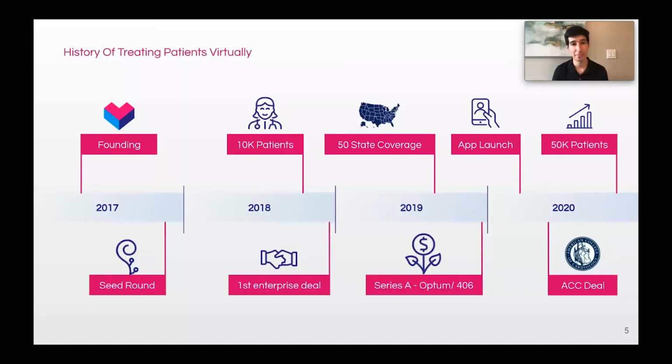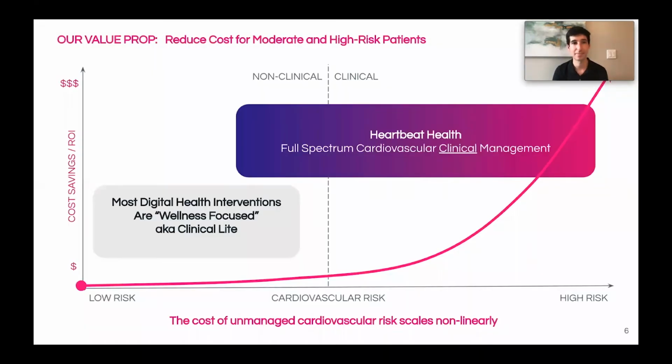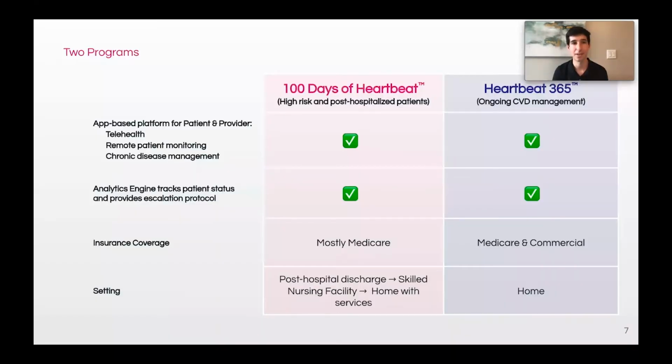So our story. Heartbeat started in 2017, and we've seen rapid growth over the last 6 months as we closed our Series A with Optum Ventures and 406 Ventures, launched our app, and managed our 50,000th patient. So where is our sweet spot? Many existing digital health interventions focus on wellness and coaching, and we've taken on the higher risk category of real clinical management, which generates a much higher cost savings along with significant reduction in disease.